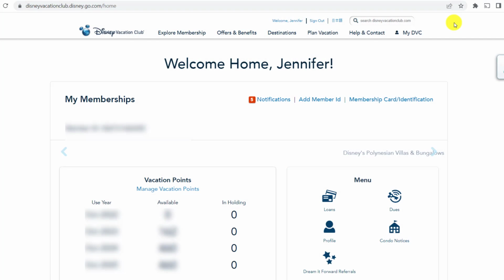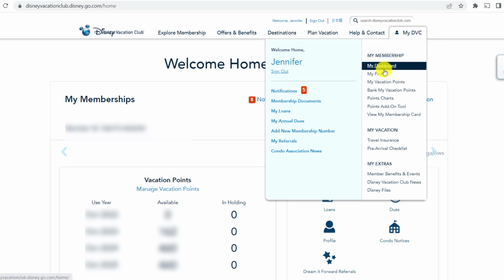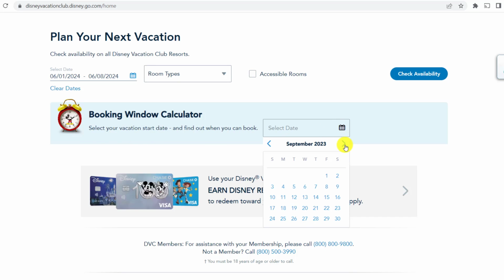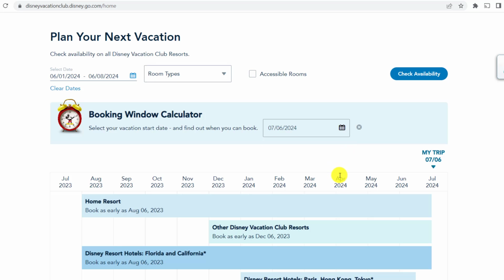So now that you know which categories your contracts fall into, you can plan for your points use. Let's take a look at the DVC website for a helpful tool to calculate your booking dates. Once you're logged in on the Disney Vacation Club website, you'll go to My DVC and head on over to My Dashboard. And you will see this booking window calculator. You go ahead and select your vacation start date. So I think we're going to go pretty far out. Let's just say July 6th of 2024.